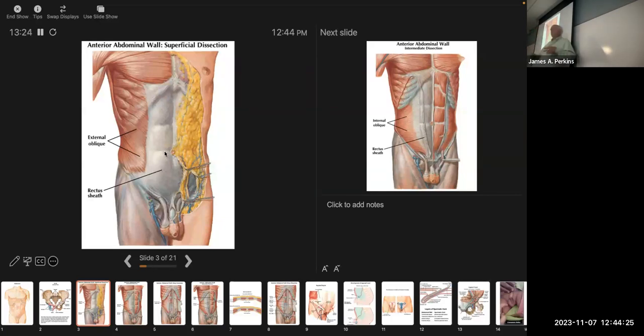But after that point, the external oblique continues as a thin tendon known as an aponeurosis. So there is a thin aponeurosis that continues from the external oblique. And it's going to contribute to this structure that's labeled on here called the rectus sheath. Now, I'll come back and talk about the rectus sheath in a lot more detail later. But for now, let me just mention that the rectus sheath is basically like a sleeve or an envelope of fascia or tendon, really, surrounding another anterior abdominal muscle called the rectus abdominis, which we'll get to later.